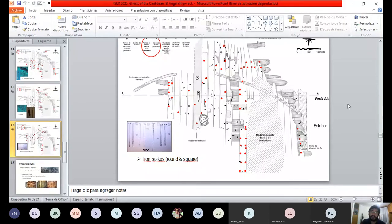Interestingly, there are a lot of fastening patterns, so we can think that this ship had a very long service life, and it was subjected to major repairs at least two or three times, maybe, we don't know. This is clearly an indicator that this was a merchantman ship that was involved in the Caribbean traffic.